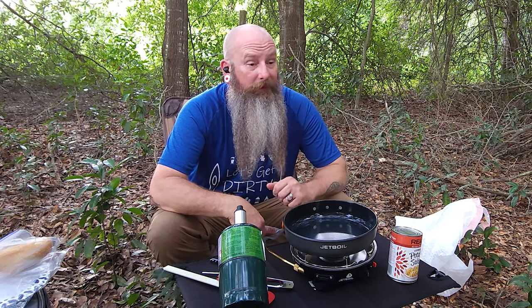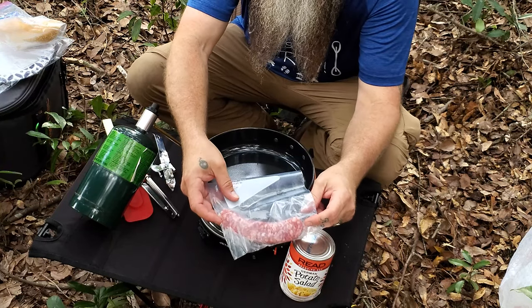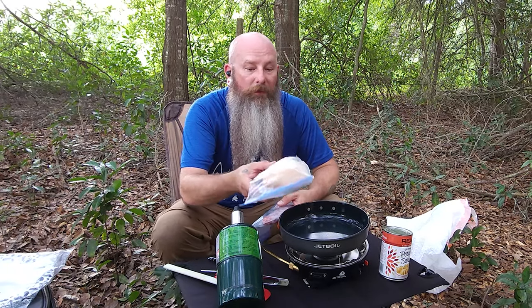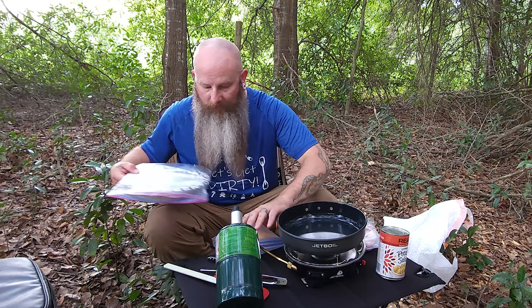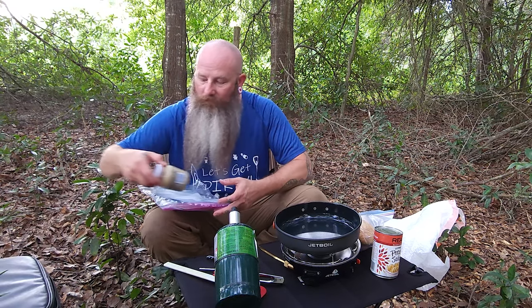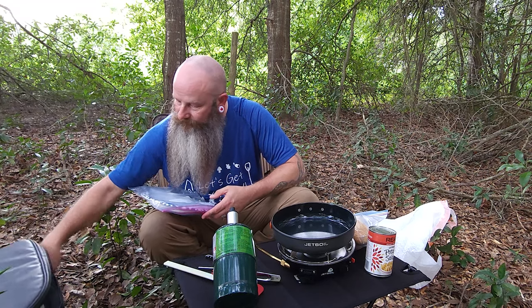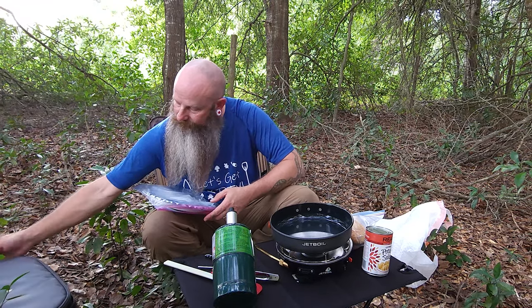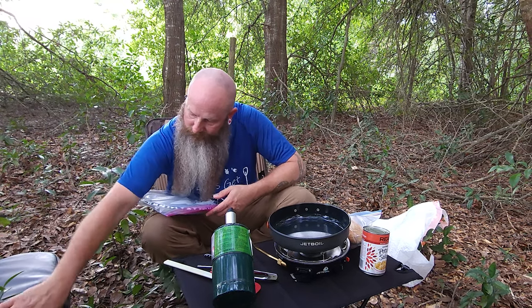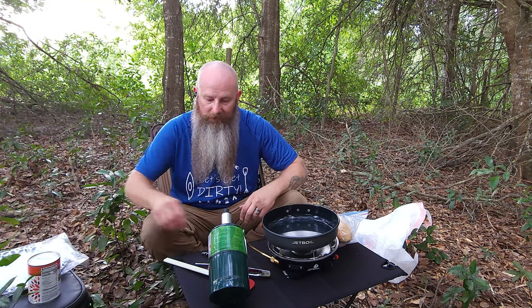All right, so it's time to do the cooking portion. For tonight, I've got a beer brat with a fresh hoagie roll. I can't find the beer brat buns by us for some reason. And of course, some Grey Poupon to put on the beer brat. And you can't have beer brats without some German potato salad, so I'm going to have that too. And I did bring a can opener.